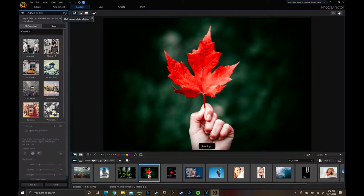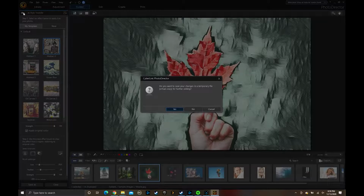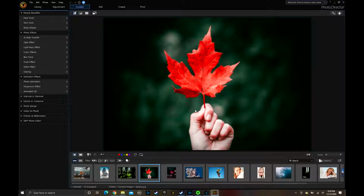There's the AI style transfer. This one's pretty easy. It allows you to do some AI defaults here. You can do this maple leaf. You can also select an object out, like the human hand. So you can see that there. Very simple, really easy. And again, you can see how quick that actually worked, again using the power of the 11th gen processor, doing those effects quite easily.